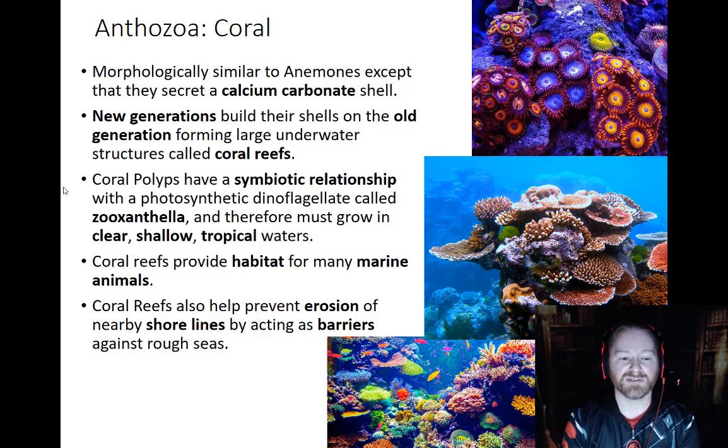Because that zooxanthellae, that dinoflagellate, is photosynthetic, corals are limited in where they can live. Corals tend to only live in waters that are warm and shallow, so they can get closer to sunlight, and the water needs to be clear so that the light can make it down, because remember, water will absorb sunlight. It's one of the properties of water.